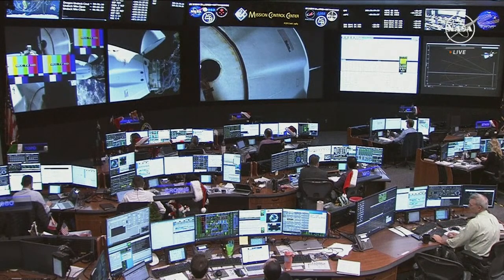Everything continuing to look good for an on-time undocking today. Again, that command is slated to be sent at 4 p.m. Central Time.